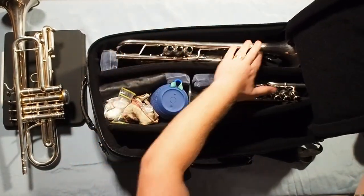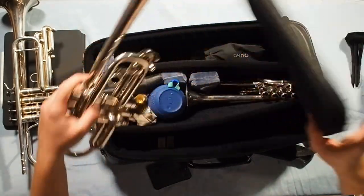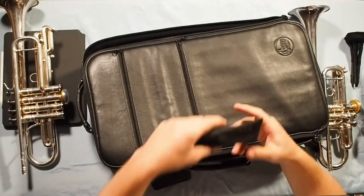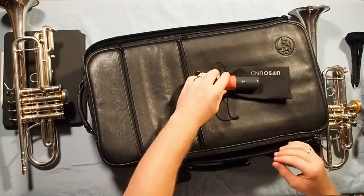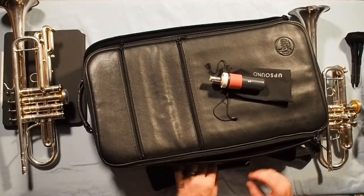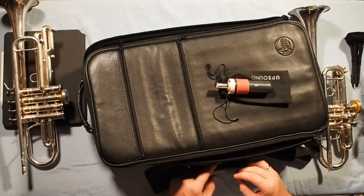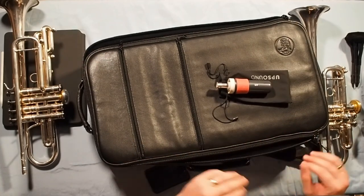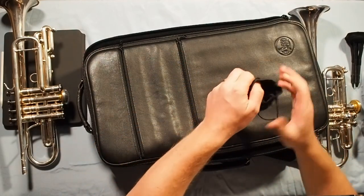All right, so underneath the bell here, because there's a bit of space in here, is where I keep some important things as well. A little bit of storage. So on the top, I have the Upsound in a little Upsound pouch. That is something that I also really love. I do my mouthpiece buzzing on that every single day. Whenever I'm mouthpiece buzzing, I'm using this. It changes the resistance from the mouthpiece, so it feels a little bit more similar to playing the trumpet, but I really enjoy the Upsound. It's worth checking out if you haven't already.